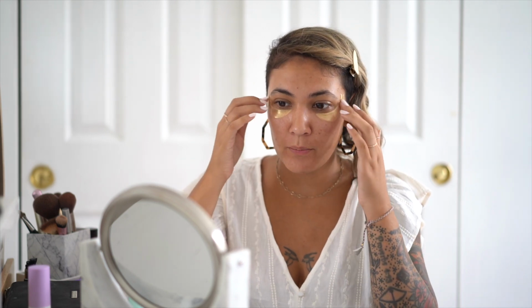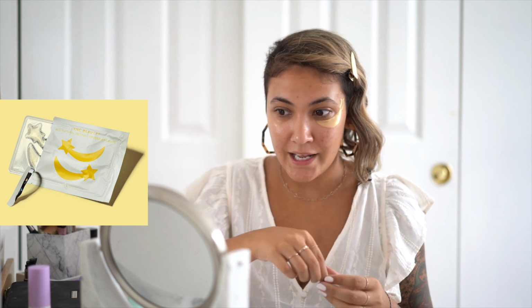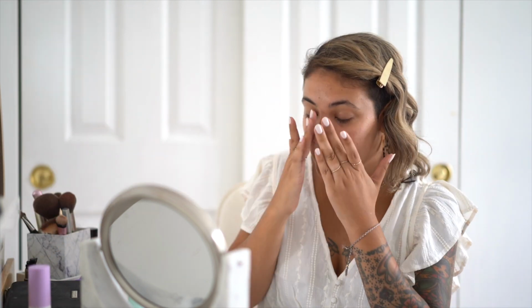I have just been prepping my eyes with these KNC Beauty eye patches, which I absolutely love. I definitely kept them on longer than the recommended amount of time. So that happened. But I don't know, I love them.